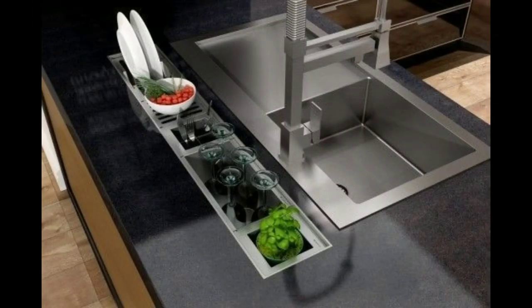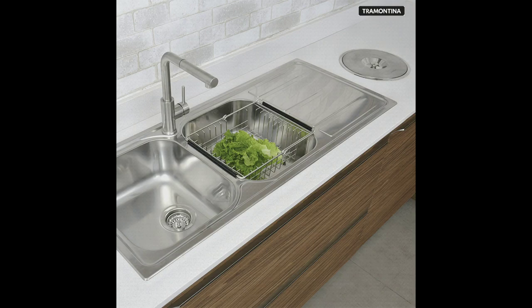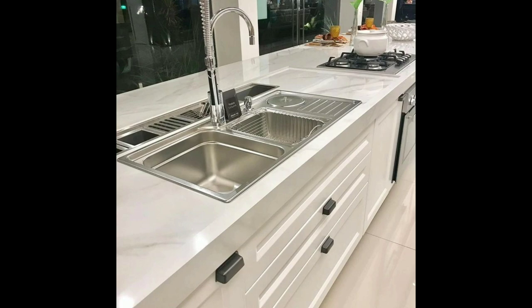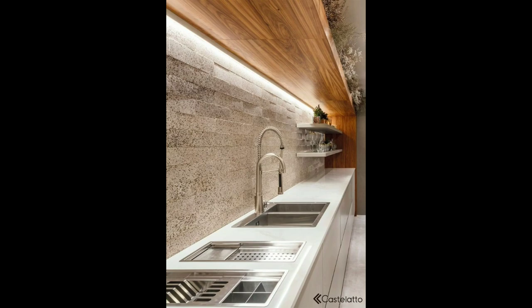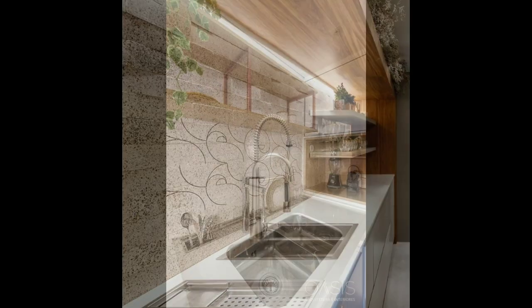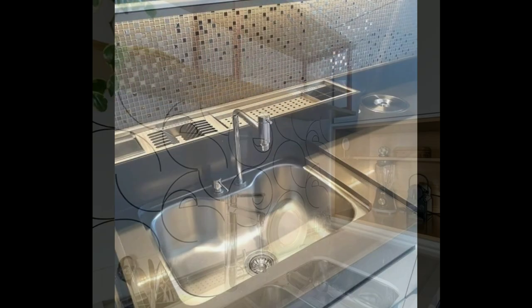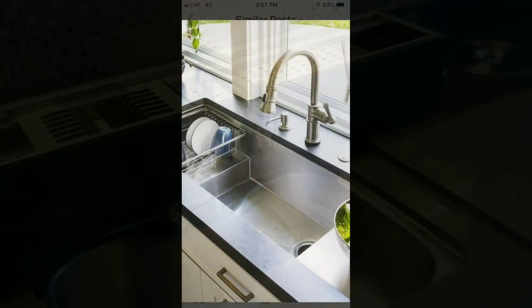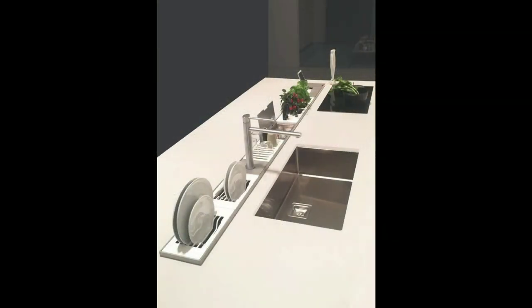Another important factor we need to see is the type of installation that we choose to install the kitchen sink. The type of sink installation we choose affects other elements in your kitchen, such as the surrounding countertop and cabinetry. Installation options include undermount, drop-in, integral and apron front, the latter of which can be installed as a drop-in or, as seen here, as an undermount type.